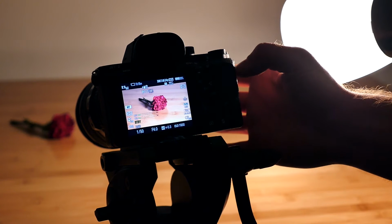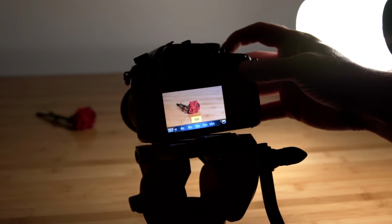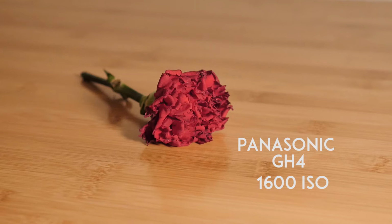That's why I wanted to perform a quick test between the two cameras, shooting in low light, and compare the differences between their ISO settings. I already know the winner of this test, but I was curious to see how drastic of a difference there was in image quality.